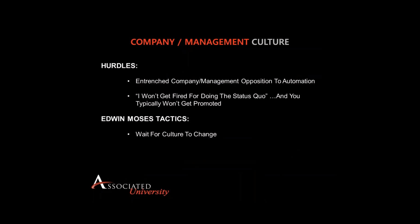One of the biggest hurdles that I've seen is usually company and management culture. Many times it's just the culture of the company that, for whatever reason, it could be a previous experience with automation, it could be a number of things, where they just philosophically do not believe in pursuing automation. And then you also have the management who are, let's say, getting closer to retirement, and they recognize the work required to pursue an automated project, and they just don't want to get into it at this stage of their career.